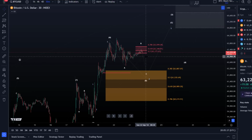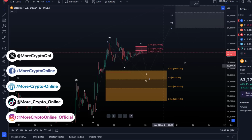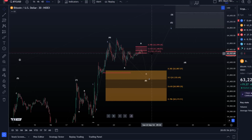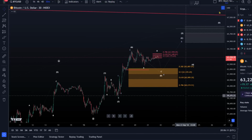In the last video, I showed you my idea about the micro count. I have to say it's my best guess because these structures morph a lot, especially when we're talking about corrections, but this is still the view. All I did in the previous video was explain the microstructure again and add a micro resistance area, defined between 63,173 and 63,599. For sure, it can go up more directly, but I just want to make clear that this looks very corrective to the upside, as this entire structure actually does.